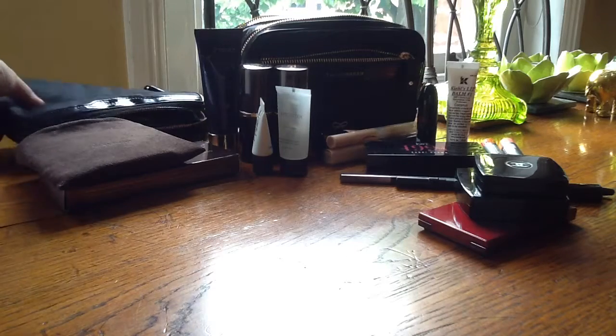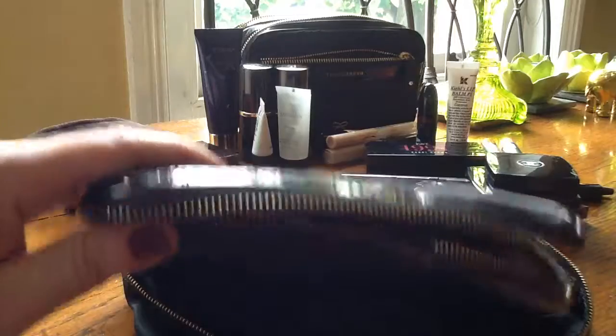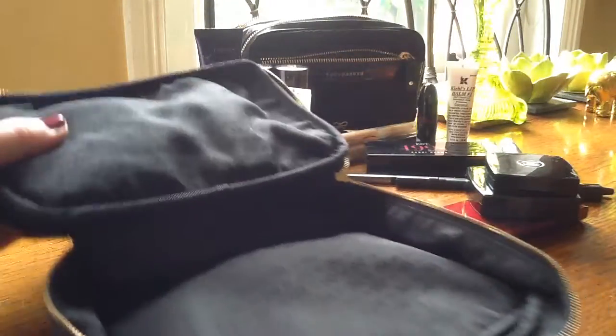Then my actual bag for makeup is this one from Anya Hindmarsh. It's not huge. The makeup pouch bit is this bit in here, which I think I'm just going to use for my bases. But what's useful is the brush compartment there, which I'm not quite ready to fill in yet, but I will do later.